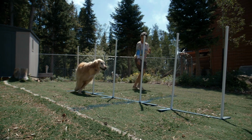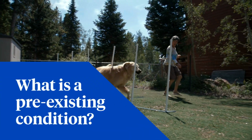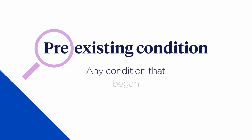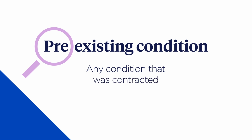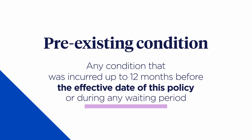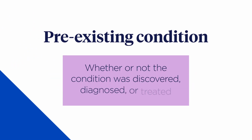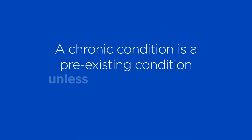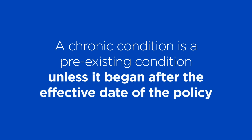New pet insurance members often wonder, what exactly is a pre-existing condition? Here's what you need to know. A pre-existing condition means any condition that began or was contracted, manifested, or incurred up to 12 months before the effective date of this policy or during any waiting period, whether or not the condition was discovered, diagnosed, or treated. A chronic condition is a pre-existing condition unless it began after the effective date of the policy.